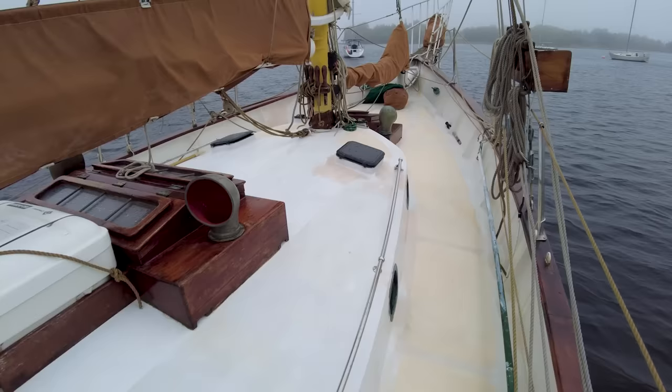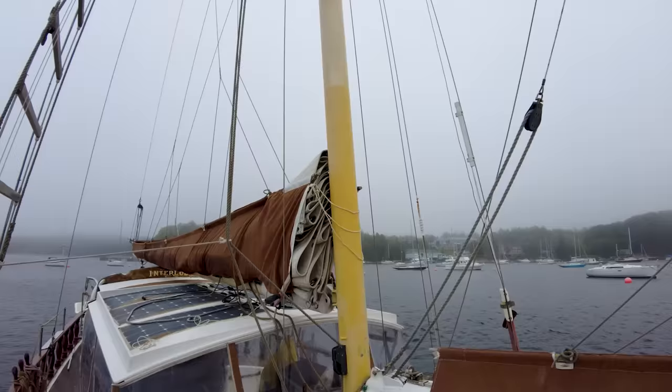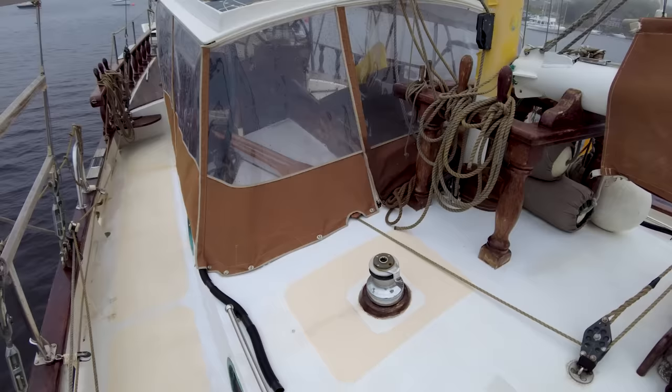Looking at the coach roof, there's a butterfly hatch and a life raft behind that. Main sheet. Looking up the main mast here. Very, very cool. I love it. I love it so far.